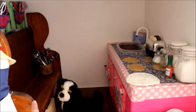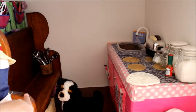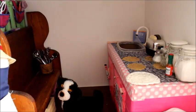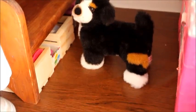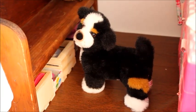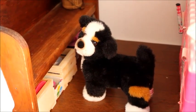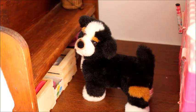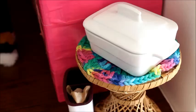This bench divides the room, and I got it at a garage sale. And on it there is a little thing of silverware, which are actually appetizer utensils. On the ground we have Nikki's dog Sprocket, and under the bench I store all of the extra doll food and silverware and dishes that I'm not using since I don't have cupboards in the kitchen.